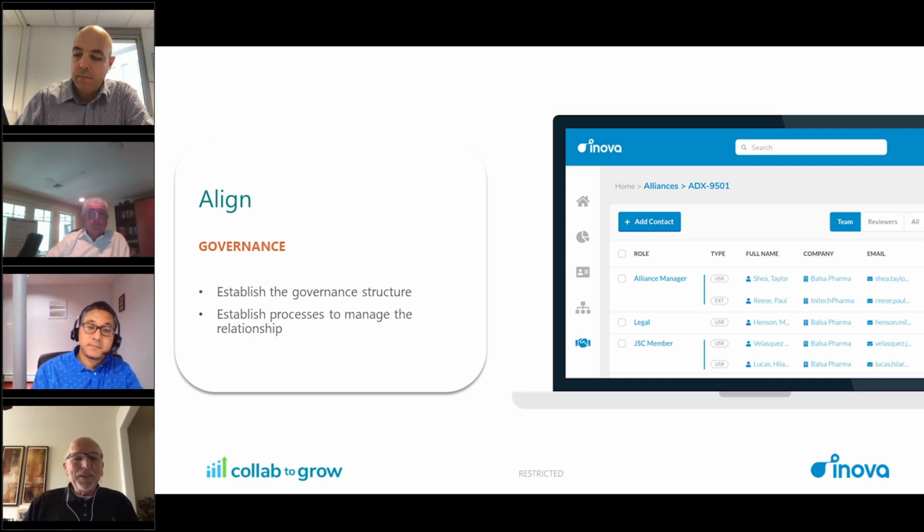Great. This is the second key element of the Align guiding principle: governance. And so, clearly part of alignment is to establish the governance structure, whether it's a joint steering committee, whatever it might be, and then the processes and cadence to manage the relationship. And so, we talk about the high failure rates of alliances, and Ken referenced 50, 60 percent. It's a lot, right?